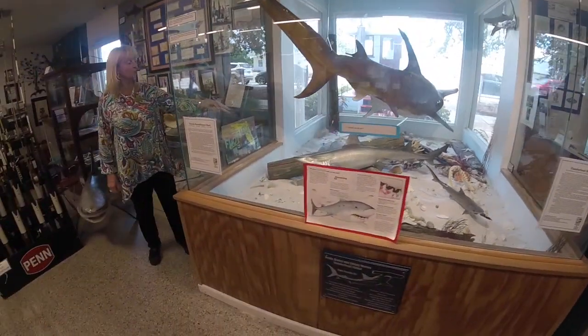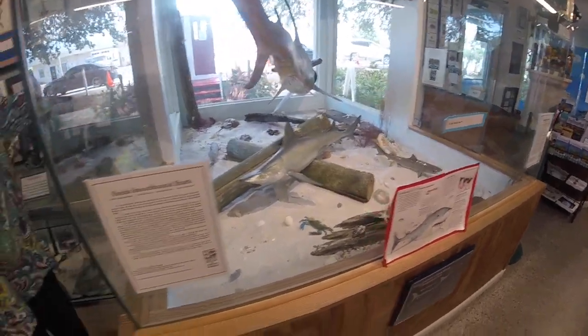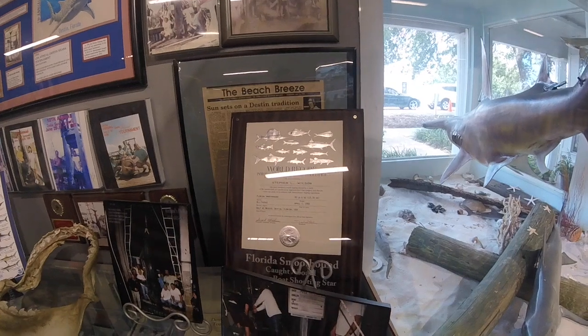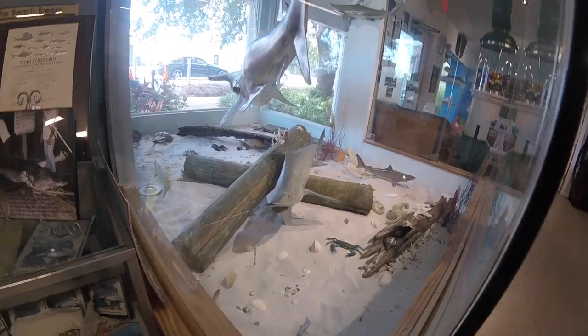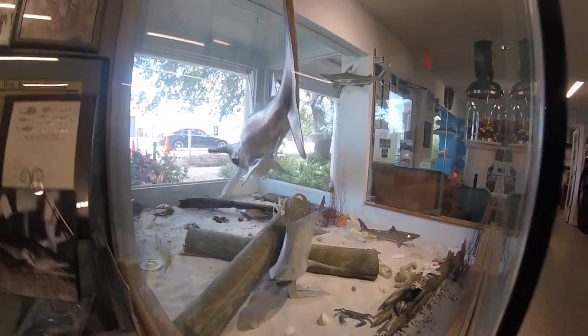The little shark on the wood pilings right here is actually a world record holder, and this is his certificate. He's a Florida smoothhound shark. A unique feature of the smoothhound shark, besides the fact that's as large as the species will ever grow, their teeth are not sharp, they're flat. They eat crustaceans like shrimp and crab, and they're actually the prey of the hammerhead.